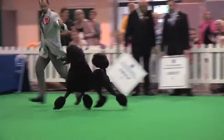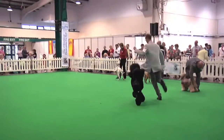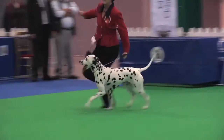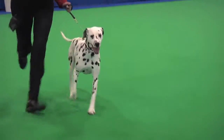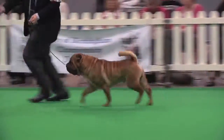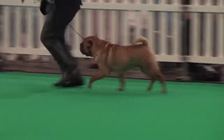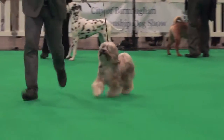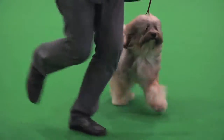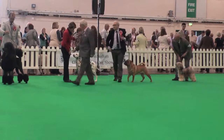First to move, the Standard Poodle. The Dalmatian. The Shar Pei. And the Tibetan Terrier. Boards have been called, and very soon we will know the winner of the utility group.